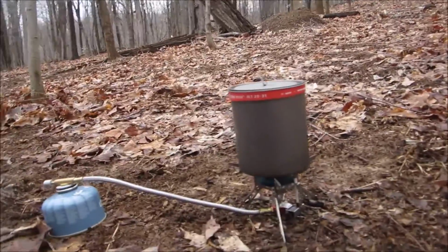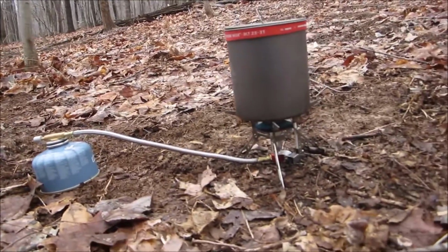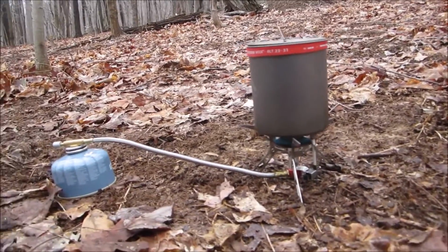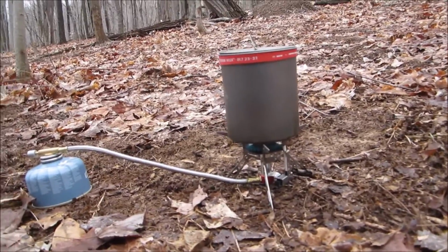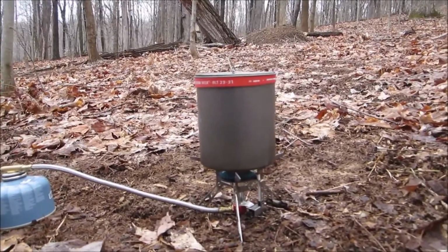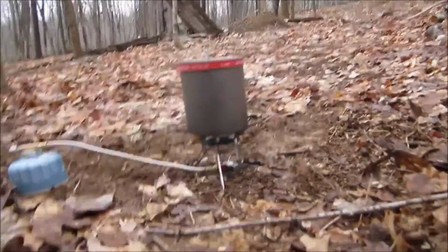So something like this D-Power with the separate canister with a nice wide base is perfect. No problems, gets the job done very quickly. Again, that was off Amazon, the D-Power stove. I love it. It's been one of my best purchases. If it breaks, yes, I'd buy another one. Okay, with that said, I'm going to cook.